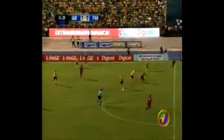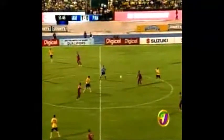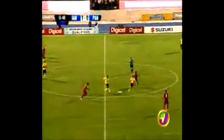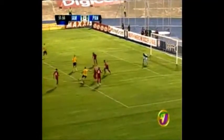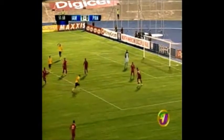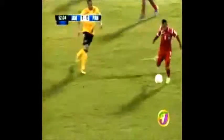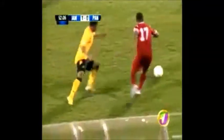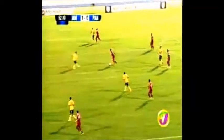Cooper is shut down quickly. I think the games will be on the 4th and the 7th of June. Here comes Beckford. Still Beckford with the ball. Beckford does well to keep possession. Tried to get the shot off. He did get the shot off, but it was blocked by the defenders from Panama. Beckford showing some pace inside. Here's Hernandez, gets it to Sanchez.